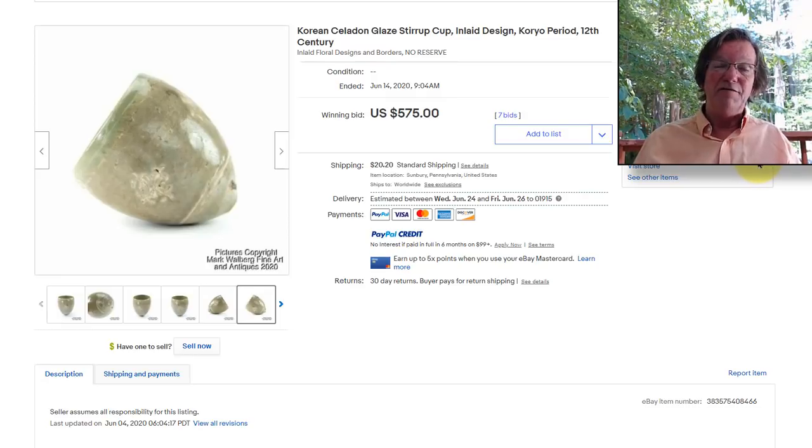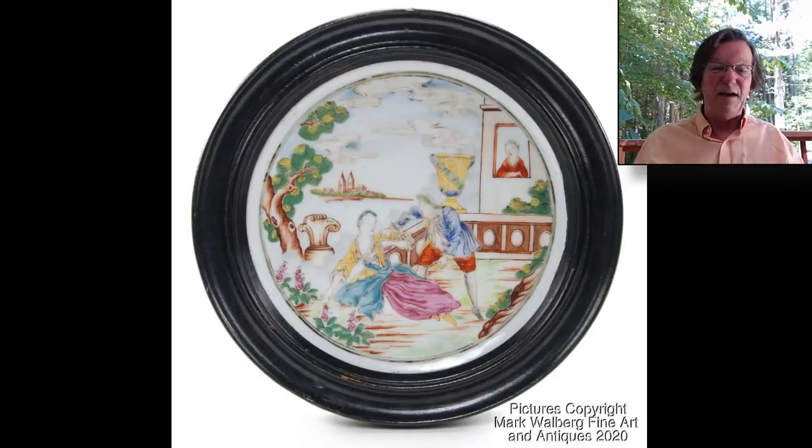And this was a rare form. This was a quite rare form for Korean pottery. So whoever got it got a good item. Okay, it's not like the common vases and whatnot. It's much better. And then over to this. This was something else Mark had up.